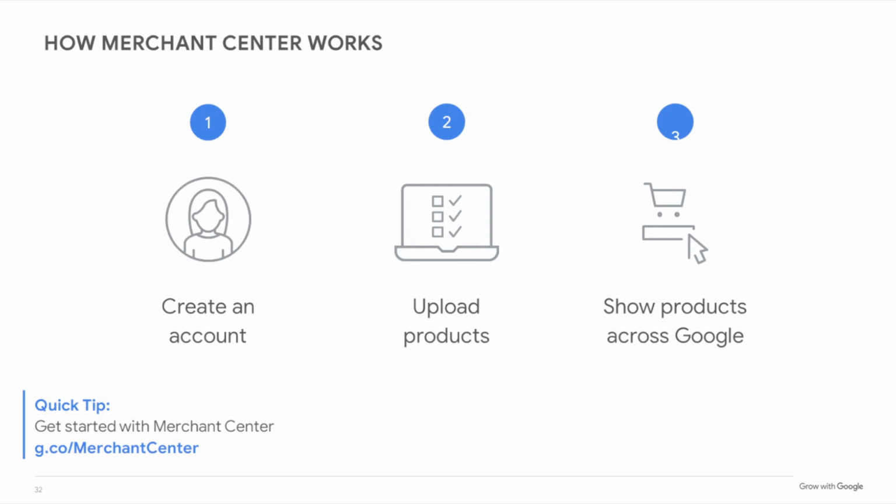there. Can a realtor put an ad for selling a property on Merchant Center? No, they cannot. It has got to be an actual product. A house is considered property, not a product. Okay, so it's not actually for Google Merchant Center. It's got to be an actual product. And that's how you can showcase your products across Google.